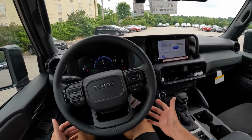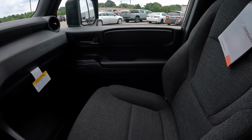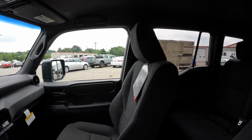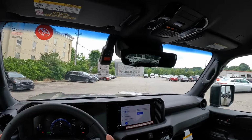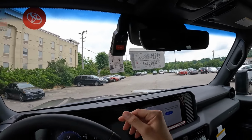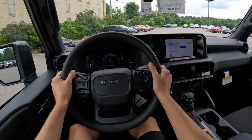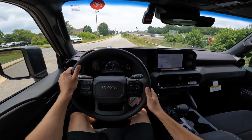And then one last look at the interior. Overall, it's definitely a very utilitarian spec. The Land Cruiser grade is going to be the one that's more luxurious, of course, with leather options, things like that. This one is for the rugged person who's going to be hitting the trails. We do have a nice mirror with garage door buttons, an integrated dash cam as well, and a pretty cool place to be. So setting off now in the Land Cruiser.